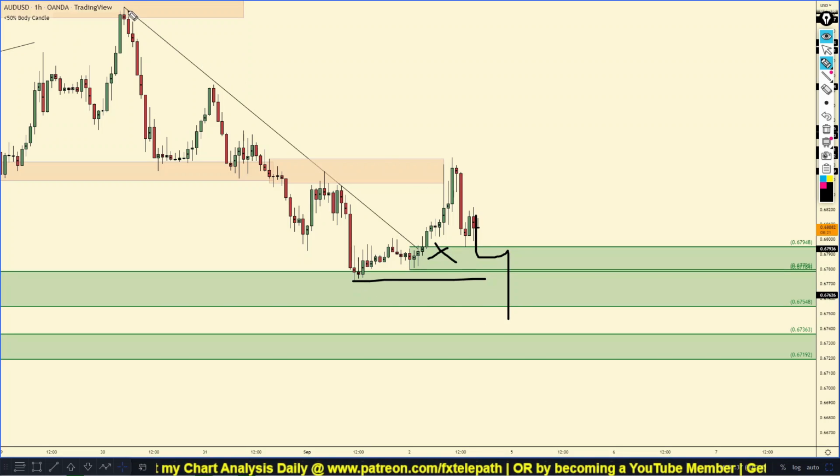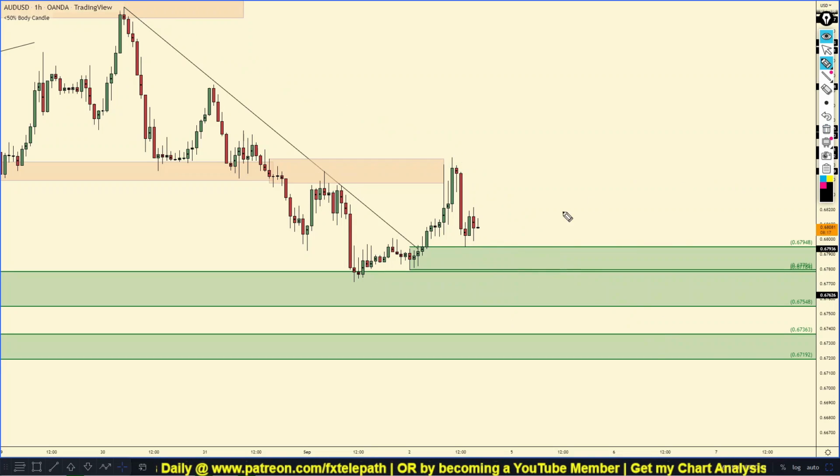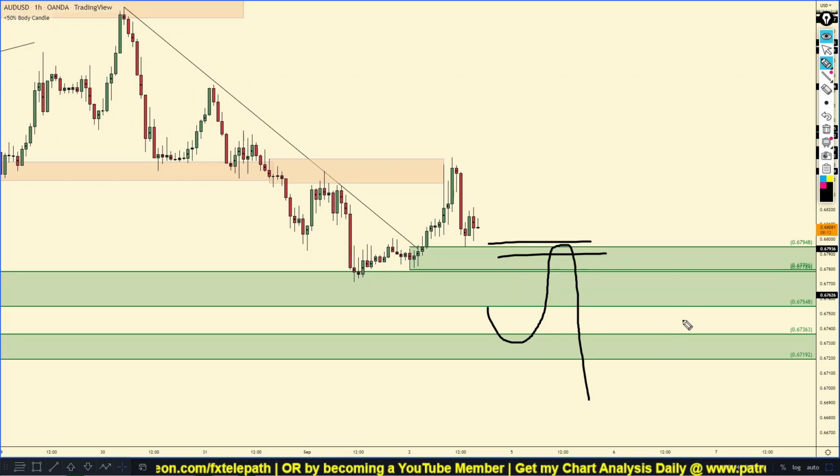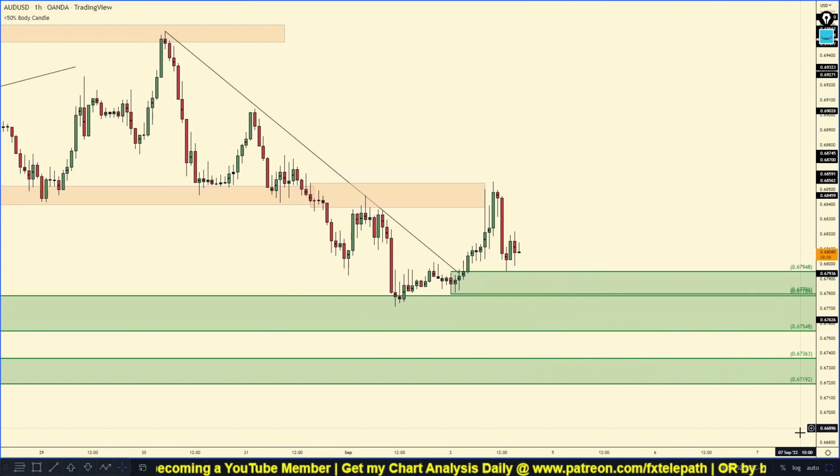So if we get something like this take place where we remove that demand zone and this low, we'll have the ability to draw that downward trend line like this. Excuse my drawing. And then hopefully we'll have a supply zone here where we could look for a pullback and start to get in short. And remember, I will have that supply zone for all of the YouTube Patreon members updated daily. So that's what I'm waiting for in the Aussie dollar here.